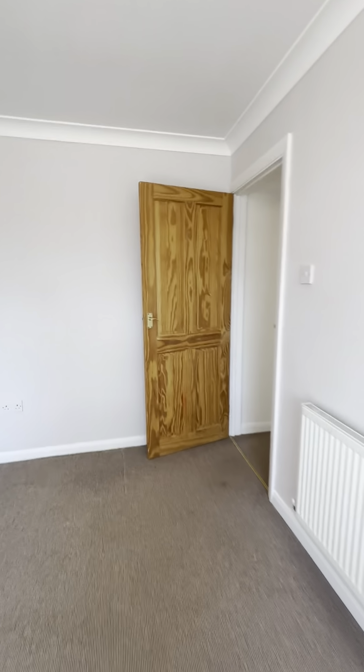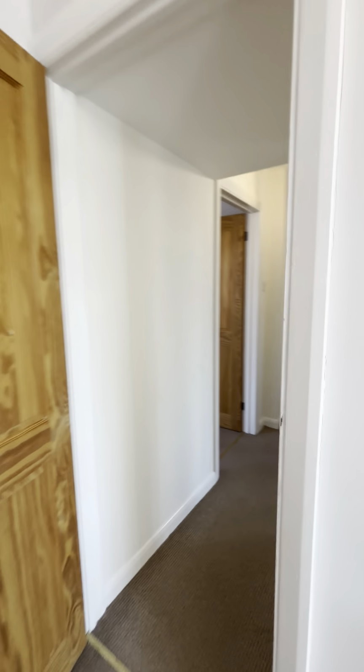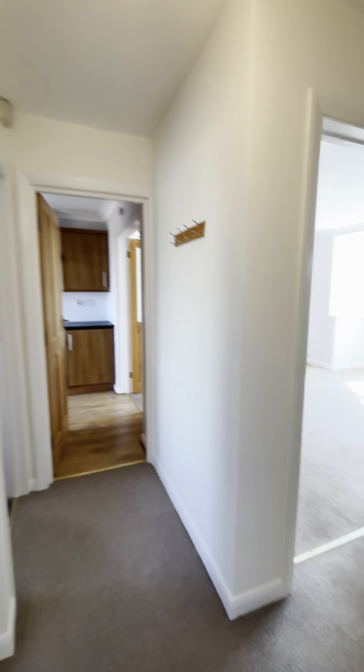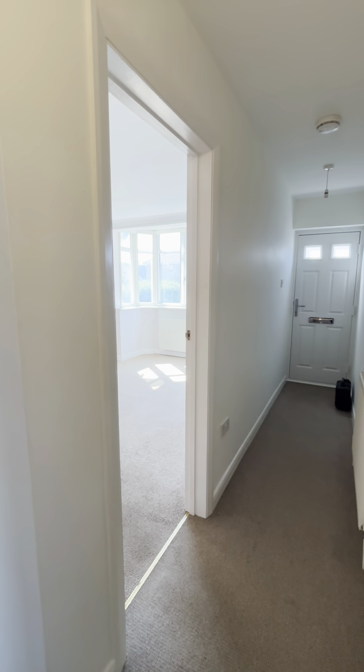This property is available now. If anyone would like to come for a viewing, you'll need to call GBP on 01708 504 455.